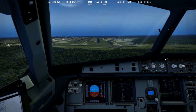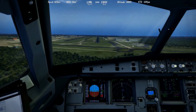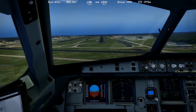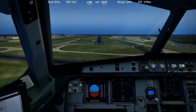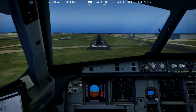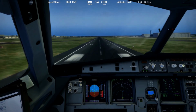500, auto thrust. Disconnect. I have the throttle. Above 300. Caution, taxiway. Caution, taxiway. Oh, shut up. Caution, taxiway. Caution, taxiway. Minimum 2. Continue. 100. 50. 40. 30. 20. Retard.